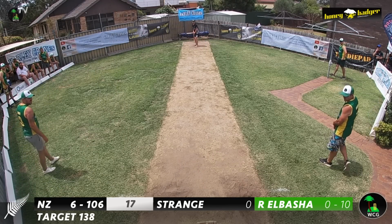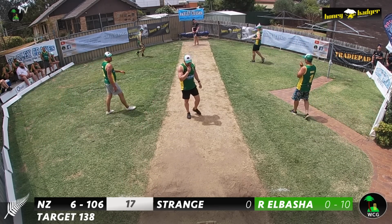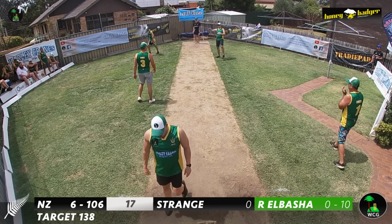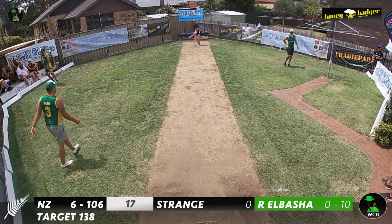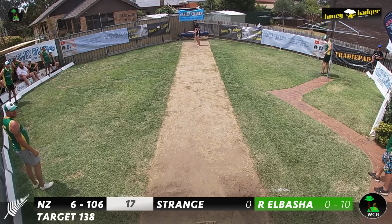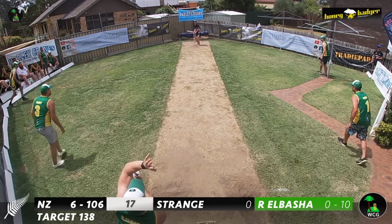32 off 24 required. It'll be Ravi Obasha to bowl over the wicket here to Strange, and this one's a back of a length delivery. Strange just lets this hit him on the body for yet another priceless dot. There's certainly no panic here from the man from Auckland. They probably want to get a wriggle on pretty soon, with the asking rate above 8 now.